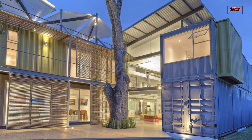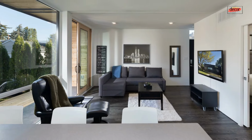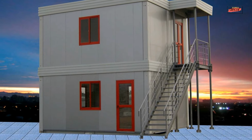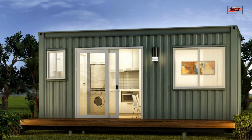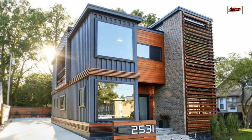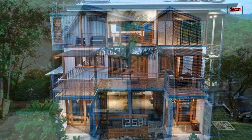Second, utilize built-in storage. Take advantage of vertical space with built-in shelving, cabinets, and Murphy beds. Third, light and airy color schemes. Opt for light colors on walls and furniture to create a feeling of openness. Fourth, strategic use of mirrors. Mirrors reflect light and visually expand the space.